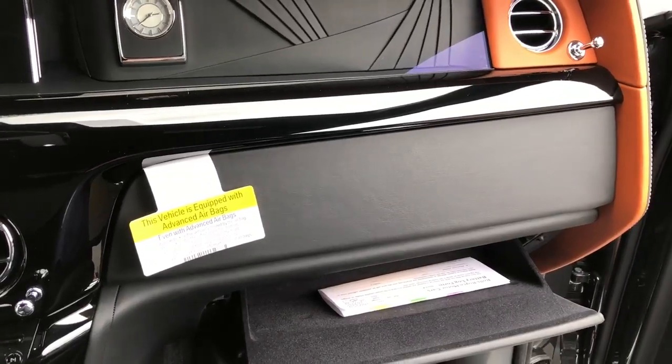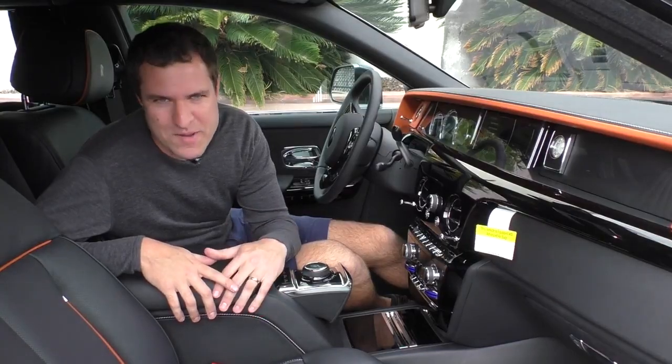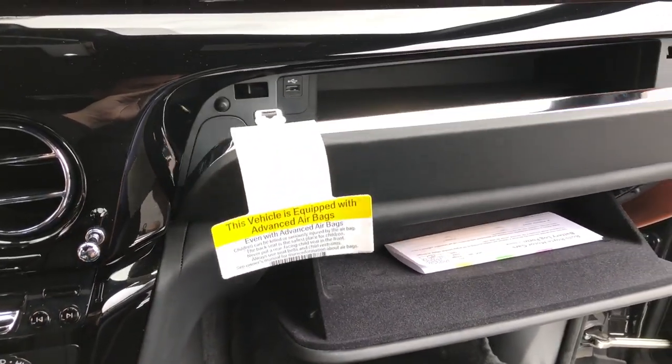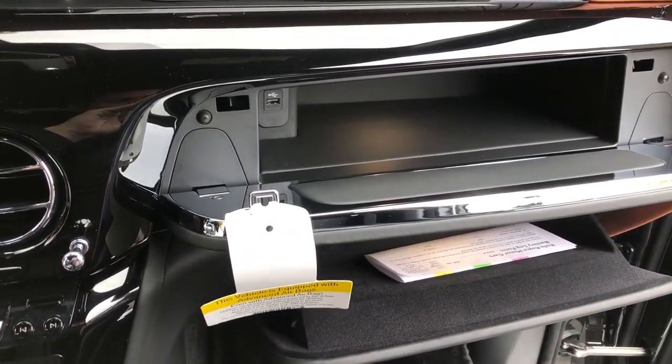Is the airbag in there? No, that's another glove box, and it's operated automatically. You push a little button in the center and then it opens for you, again, so you don't have to waste any energy opening glove boxes.